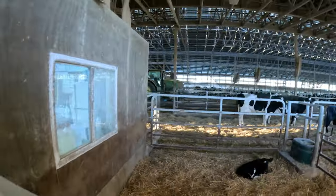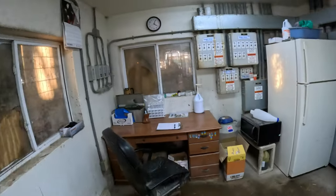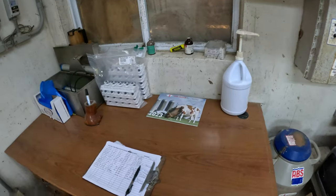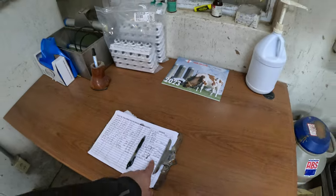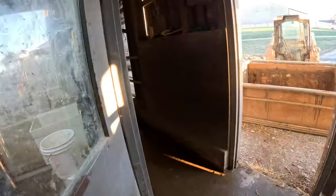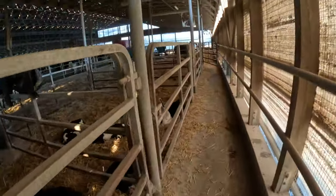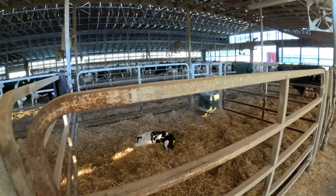Calves to bring out. There's Mike. He's feeding cows. There's the butt end of the mixer. I think that was his last mix. All right, that one stays, but I'm pretty sure that's the one in the third pen. Right? Yes.